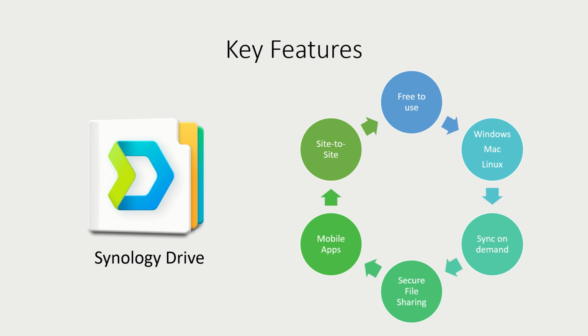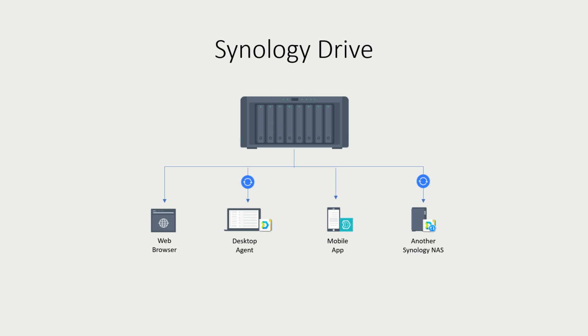Synology Drive also allows you to share files very easily and securely. And then finally, if you're not on a single site, site-to-site synchronization is also supported. So just a recap, I've mentioned this, but really it's cross-platform, and you can access your data, whether it's on a web browser, a desktop, a mobile device, and you can even synchronize with another Synology NAS.